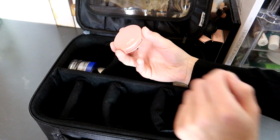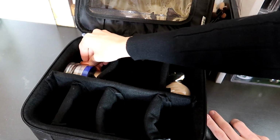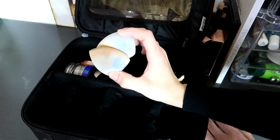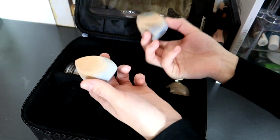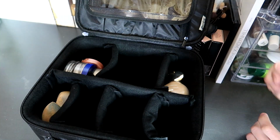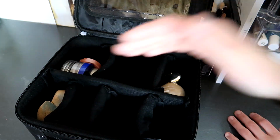So I'm going to pack my Tarte Amazonian Clay Blush. This is the only blush I have, so I'm going to pack that in there. So I know for a fact I'm going to need sponges. I know these are dirty, but I would clean them before I leave. But these I would need to bring with me. So I would tuck them just by themselves, just like that, tucked away. I wish they weren't that dirty, but I do need to wash them. But anyway, I know I would bring those.